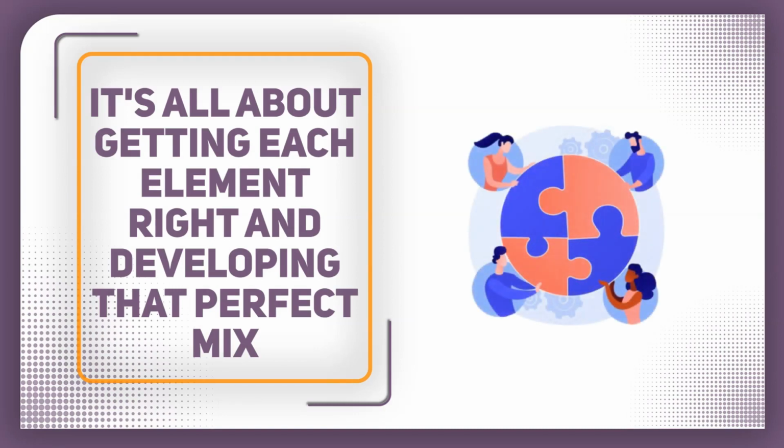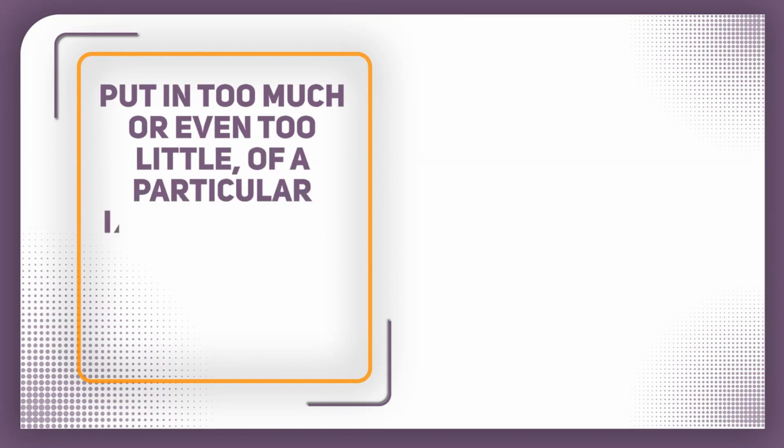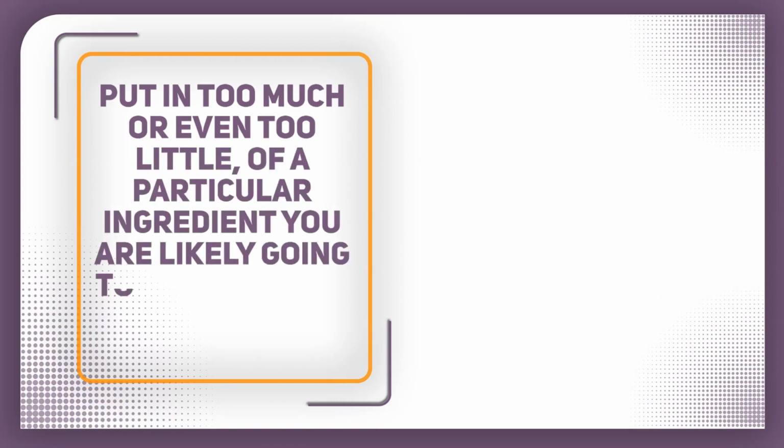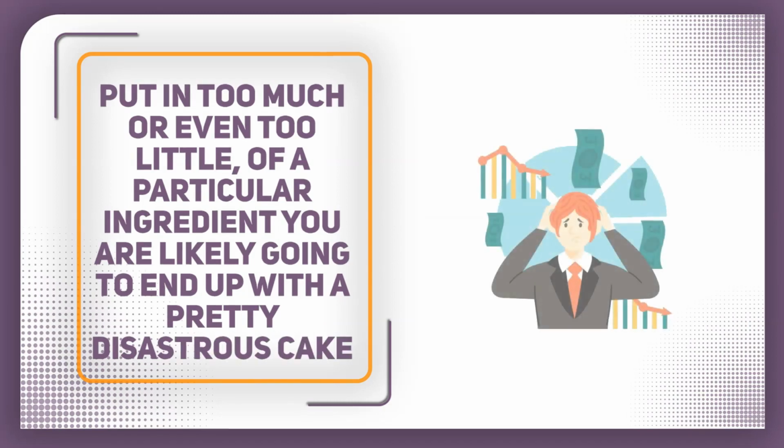Imagine you are baking a cake. If you were to put in too much or even too little of a particular ingredient, you are likely going to end up with a pretty disastrous cake. And the same is true of the marketing mix. If a business doesn't get the price right, it's unlikely to matter how well they have done with the other 3 Ps, product, place, and promotion.